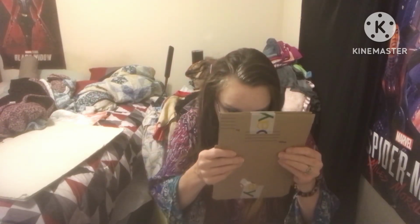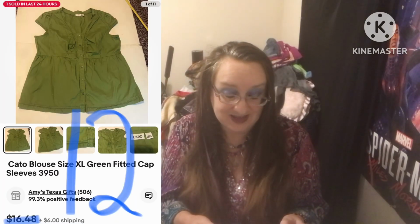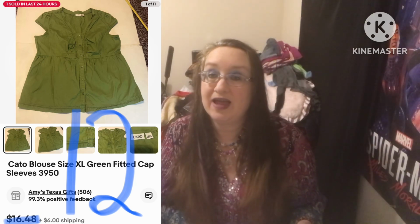MI. Size medium, item number 2539. Okay, the next thing sold on the 4th of the month, and that is a Kato blouse. Kato blouse, green.